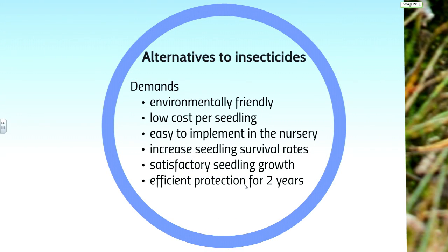For all alternatives to insecticides, we need them to be environmentally friendly. And we need them to have a low cost per seedling, and the method should be easy to implement in the forest nursery. And of course, the method should increase the seedling survival rates. That's very important. And the seedlings should still grow satisfactorily, and the method should be efficient for 2 years.